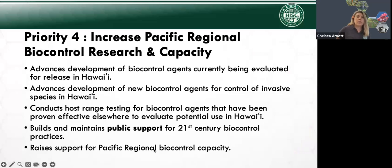Some actions under this are continuing research into new biocontrol agents for invasive species. I know there's only a few agencies that are able to meet this one, but also in there is building and maintaining support for 21st century biocontrol practices. A lot of our partner agencies help support biocontrol messaging through their work. So this would definitely fall under some of those projects.